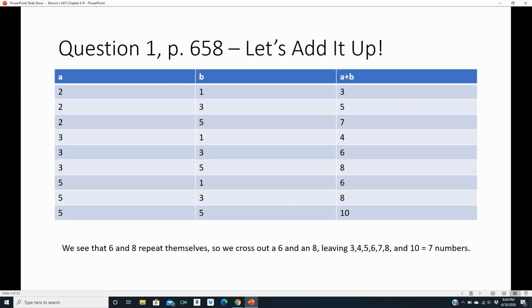So now we need to add everything up. First we can start with the primes: we have 2, 3, and 5. 2 plus 1 is 3. 2 plus 3 is 5. 2 plus 5 is 7. 3 plus 1 is 4. 3 plus 3 is 6. 3 plus 5 is 8. 5 plus 1 is 6. 5 plus 3 is 8. And 5 plus 5 is 10.